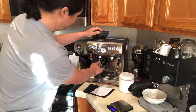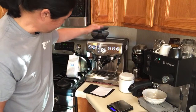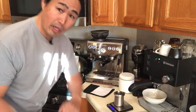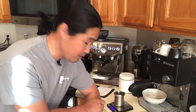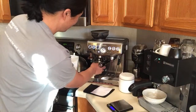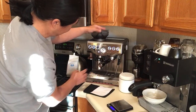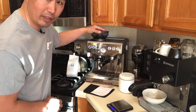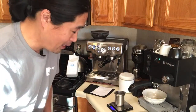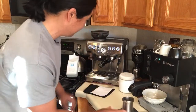I'm just going to, and then also I like to tap like this to get all the beans out. So I put 18 grams in, and I have 17.56 grams out, which means there are some more beans inside. So I'm just going to tap some more. Okay, I know this is silly, but I got 17.8 grams out. So it does retain some beans, and I'm okay with the 17.8.